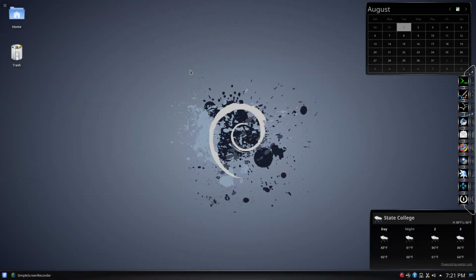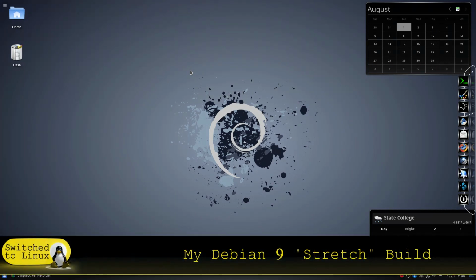No video of me today, of course. There's a video, duh, we're watching it. Inception. But I was having an issue with the camera actually giving me full screen on the system, and so I'm just not going to mess with that right now. But I want to show off my new Debian build.